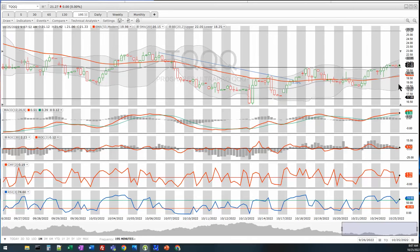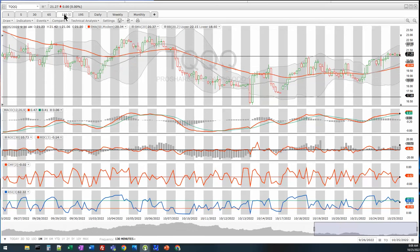I think it's got more than a puncher's chance of holding support because the MACD is so strong right now. It is so strong. But I guess that just remains to be seen, doesn't it? So let's zoom in a little bit more to the 130-minute time frame. Still strong on the MACD, right? Still strong in the RSI down below, still strong in the Chaikin Money Flow, holding support.